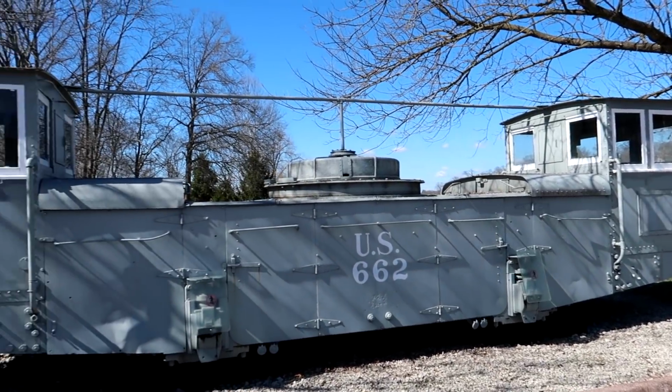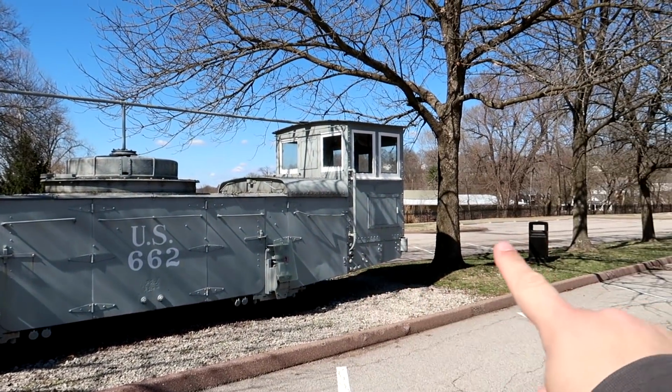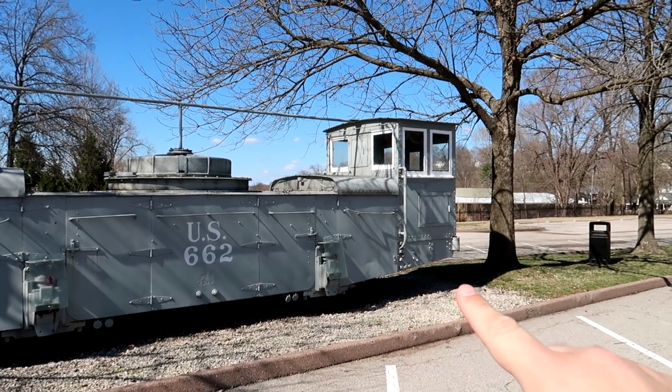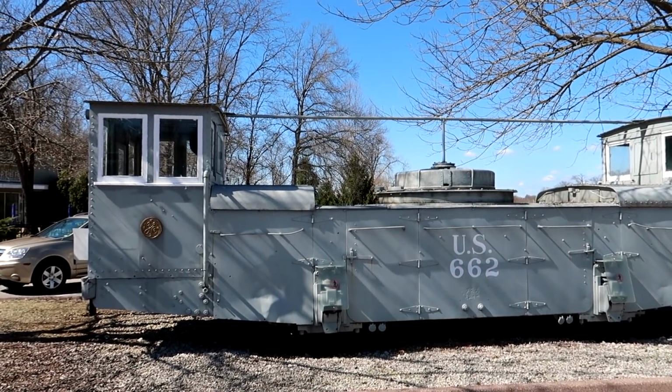This here is called the mule. It's actually from the Panama Canal and would be used to pull the locks of the Panama Canal to let water in or out. Huh, pretty fascinating.